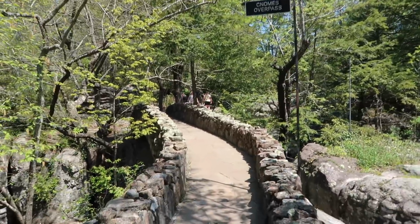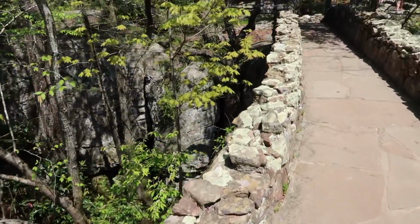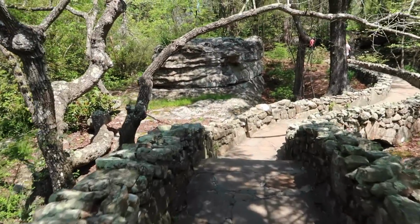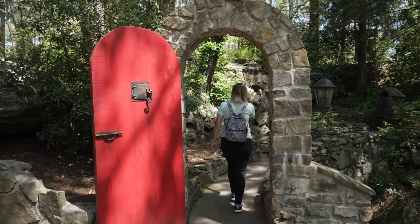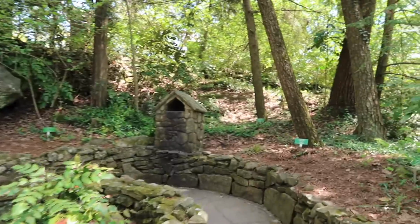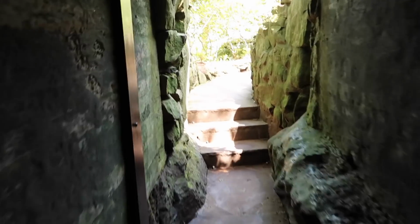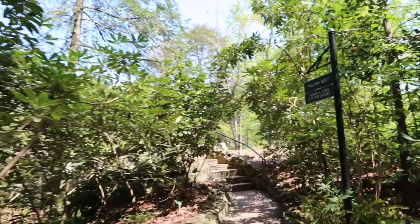This is called Gnomes Overpass. Oh, I feel nervous. Well, that's where we were walking. Oh, this is the bridge that we saw, yeah. Cool. Look at the cute door. Okay, so we're going through the red door. Goblin's Underpass. Cool. Neat. Cool. We did it. This way next.